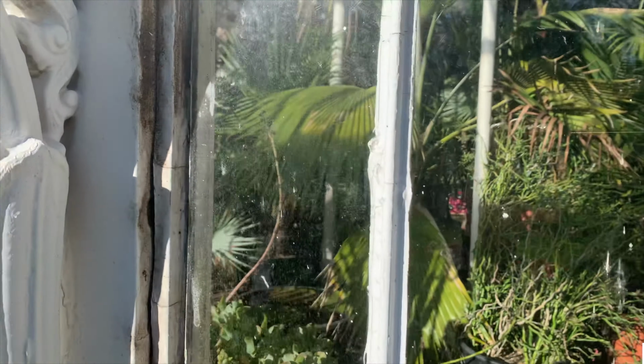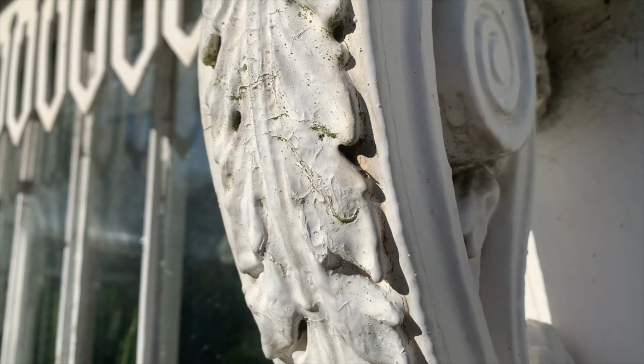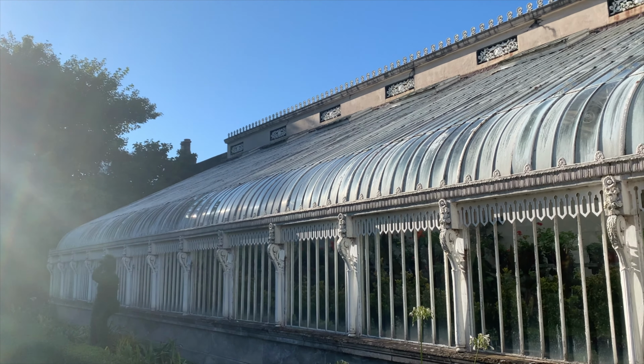Construction of the Palm House began in 1839. And the two wings, built by Richard Turner of Dublin, were added in 1840.